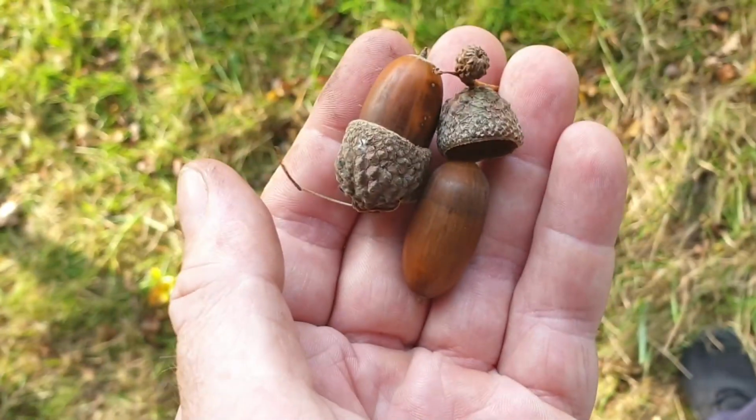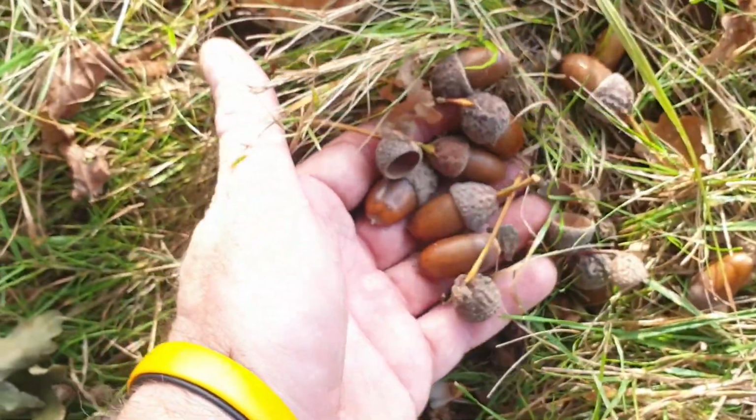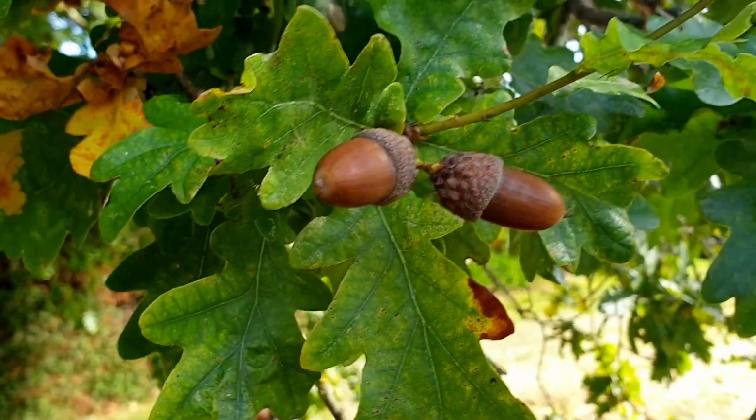This tree's got loads of acorns, much bigger ones on this one. Oh, wicked. There's loads on the floor, look at them all. Wow, look at all the acorns. Yeah, tons of them on the floor here. So loads of big ones here, look. Yeah, they're all coming off now.